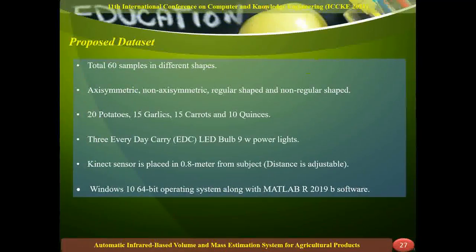For validation, we made a dataset with a total of 60 samples in different shapes. They are axisymmetric, non-axisymmetric, regular shaped, and non-regular shaped, consisting of 20 potatoes, 50 garlics, 50 carrots, and 10 quinces. For lighting, we use a 9-watt EDC bulb, and the sensor is a Kinect version 2 sensor, placed at an adjustable distance from the products, with a Windows 10 64-bit operating system alongside MATLAB software.